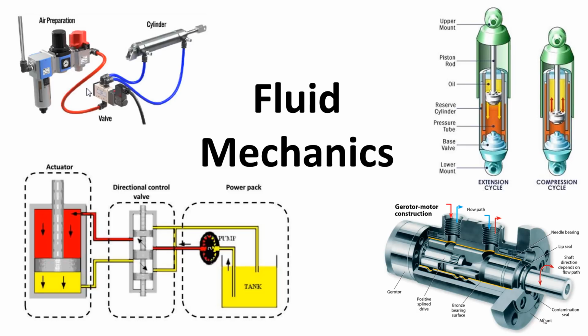That's understanding fluid mechanics. And then we have a basic hydraulic system, and we have an actuator, a cylinder. We have a directional control valve, and then we have a power pack, which is comprised of an electrically driven pump and a tank, a reservoir. And the important thing for them to understand is the relatively incompressible nature of liquids as opposed to gas, and the control valves that route the pressure from the pump or the motor or the air compressor to the actuators. But they need some sort of general idea of fluid mechanics.